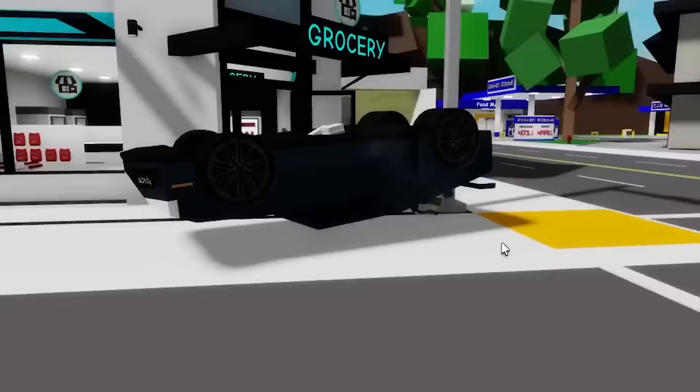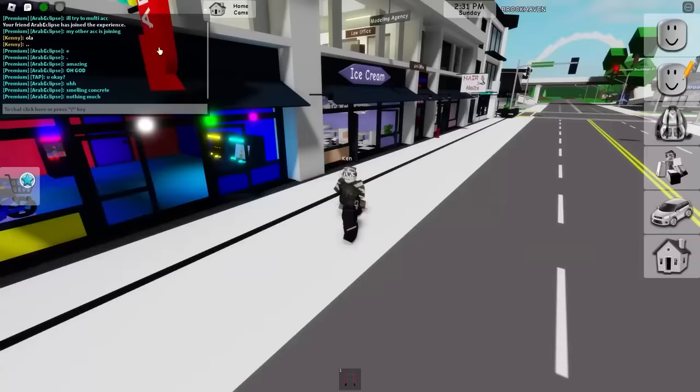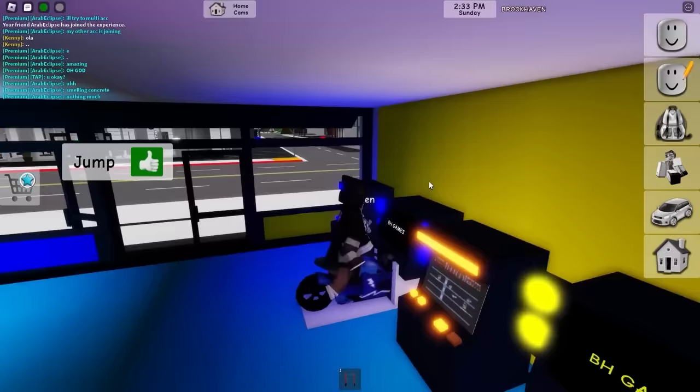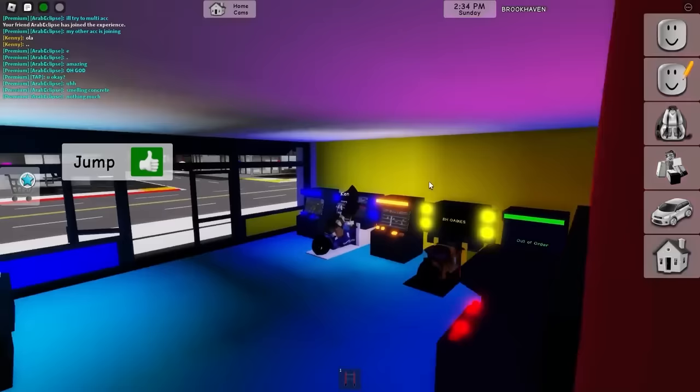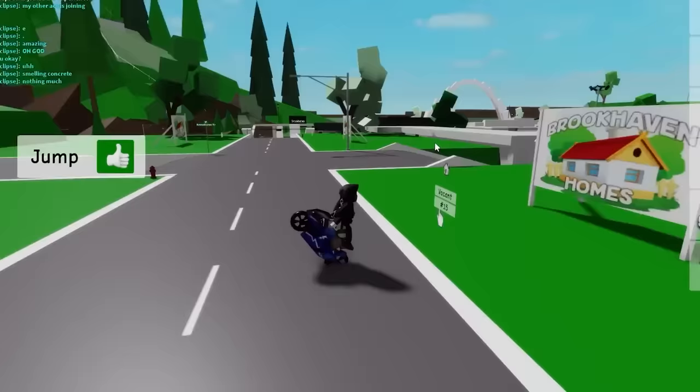All right, so for the next glitch, apparently there's a flying motorcycle glitch. Now, what you have to do, actually, is get your friend to carry you on his back. There we go. And then he gets on the motorcycle inside the arcade. And now, once he's on here, you go ahead and teleport to a house. And boom!